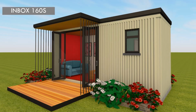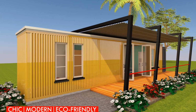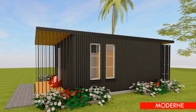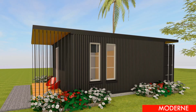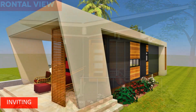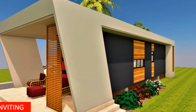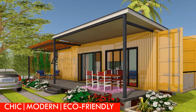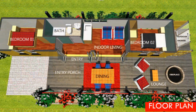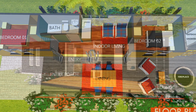Welcome back. Tiny home living is a growing trend in the sustainable living movement. This video will cover modern shipping container houses designed using single 20-foot and 40-foot shipping containers to create small houses under 320 square feet. This video will cover a complete presentation of 3D floor plans and full color pictures you can use on your own shipping container house project.